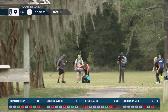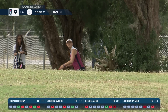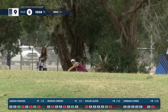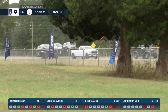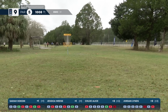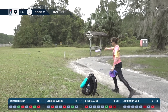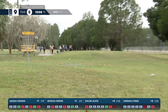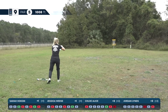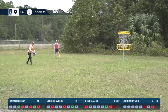Let's see if Jordan Lynds can keep her upshot inbound. She's hit the Spanish moss. She's back in. She's safe. So sketchy. This hole is making me nervous. Let's see if Hokom can keep a clean upshot. Try to get a par here on hole 9. And she went long, but it's a safe putt. She definitely has a putt. I think she would have liked to be closer. Yeah. It's a little windy on the screen for sure. Jordan Lynds sends an upshot, and she has a drop-in putt.